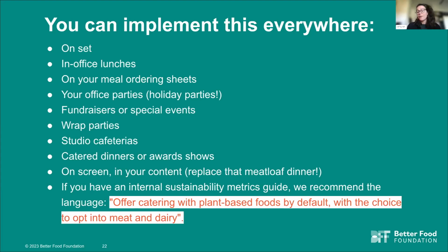And then, you know, everyone these days is talking about content creation and climate content, and it doesn't stop with food either. What you show on your dinner table really does matter. So opt for some plant-based diets instead of your meatloaf dinner on the table.